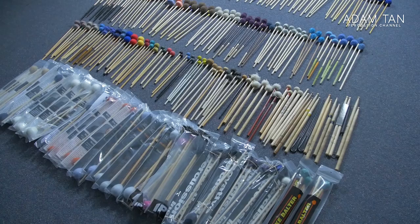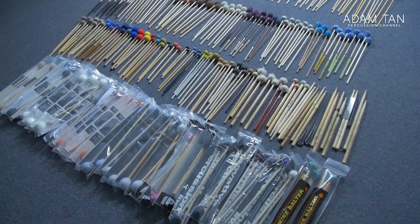All right, so I hope that answers your questions about the collection, but if you have any more questions, please feel free to leave them in the comments down below. So without any further ado, let's get into the collection. Okay, this is all 193 pairs of mallets, sticks, and pretty much anything else that looks like a mallet or a stick.